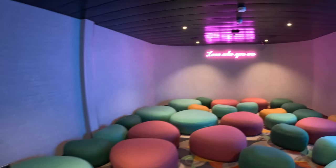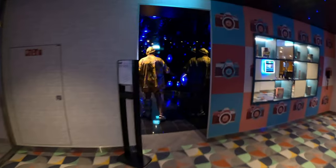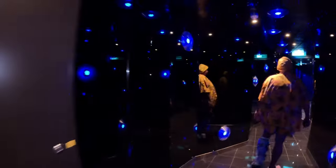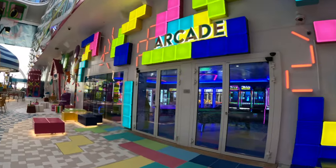But as you see, there's plenty of games and activities for the kids just to hang out and socialize. So I absolutely love this space. I know our teens would love this. So definitely check this out. And this is something that you would register your kid for whenever you do your online check-in and then when you check in on the ship. But they're free to come and go as they choose. But again, a cool spot to hang out.